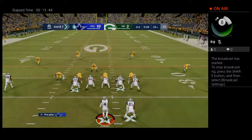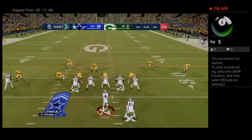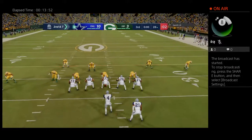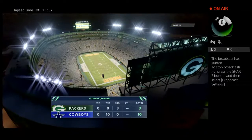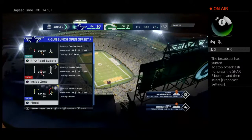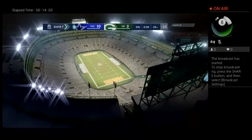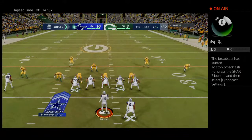Here's 2nd and 7 now from the 28. And that is going to do it for this 3rd quarter of action. You are watching the NFL on EA Sports. 2nd and 6. No, scratch that. 2nd and 7.